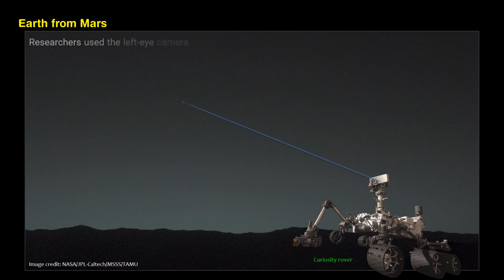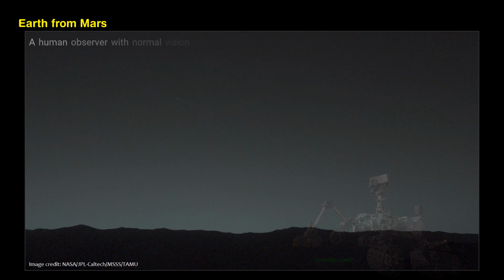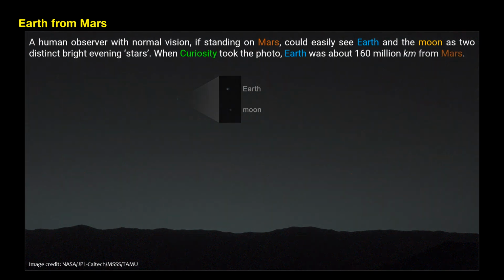Researchers used the left-eye camera of Curiosity's mast camera to capture this scene about 80 minutes after sunset on January 31, 2014. The image has been processed to remove cosmic ray effects. A human observer with normal vision, if standing on Mars, could easily see Earth and the Moon as two distinct bright evening stars. When Curiosity took the photo, Earth was about 160 million kilometers from Mars.